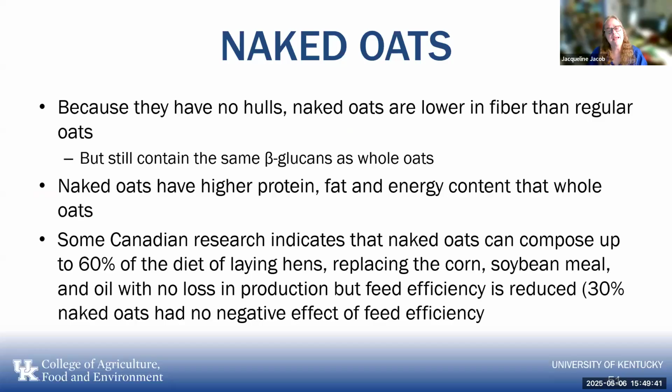Because they have no hulls, naked oats are lower in fiber than regular oats, but they do still contain the same beta-glucans as whole oats. Naked oats have a higher protein, fat, and energy content than the regular oats. Some Canadian research indicates that naked oats can compose up to 60% of the diet of laying hens, replacing some of the corn, soybean meal, and oil with no loss in production, but there is reduced feed efficiency. 30% naked oats had no negative effect on feed efficiency.